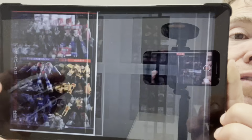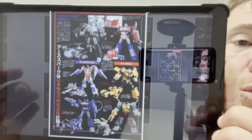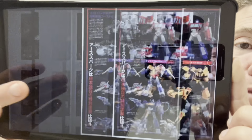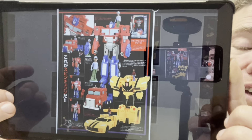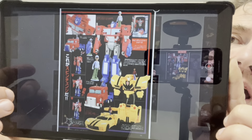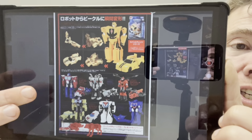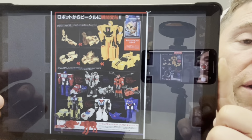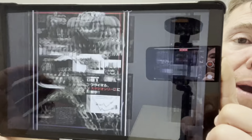So they've got loads of Earthspark figures. Once again, these are actual pages of the magazine Figure King that is released in Japan. We've got loads of Earthspark figures because it's starting, I think, this weekend in Japan. They've redecoed them, by the way. If you're looking at them thinking they look slightly different, that's because they've given them a different paint job.